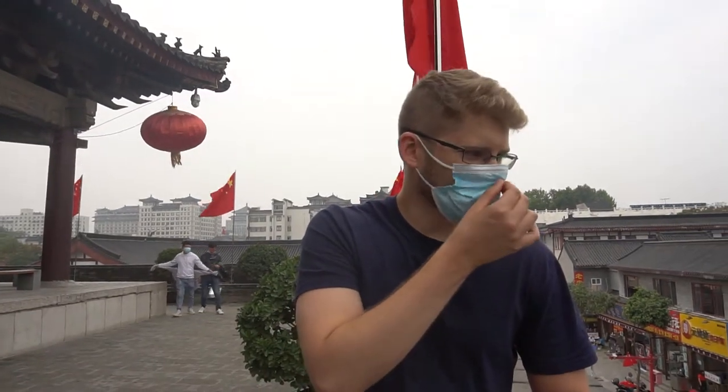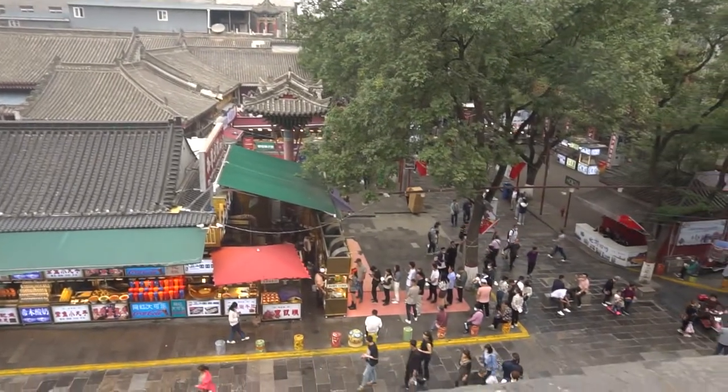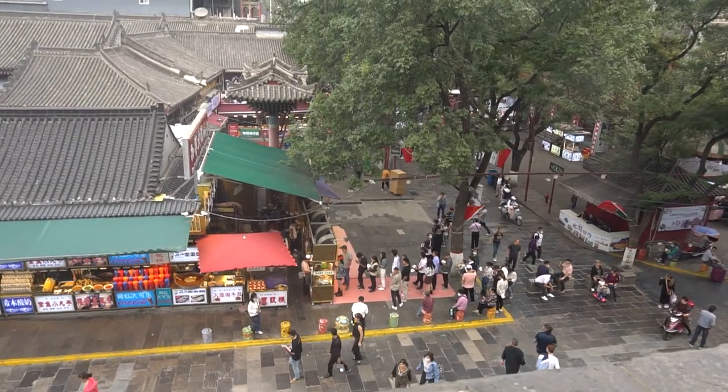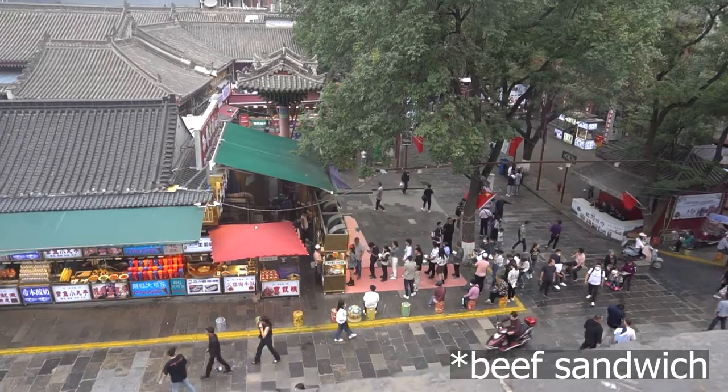The drum tower overlooks the Muslim quarter, one of the first streets of it, and you can see one of the places that has one of the longest lines. It serves minced pork sandwiches.